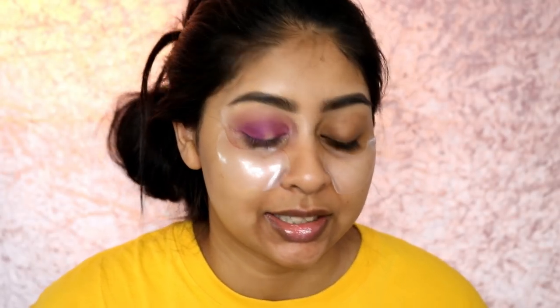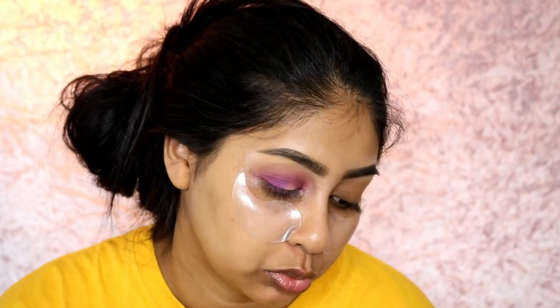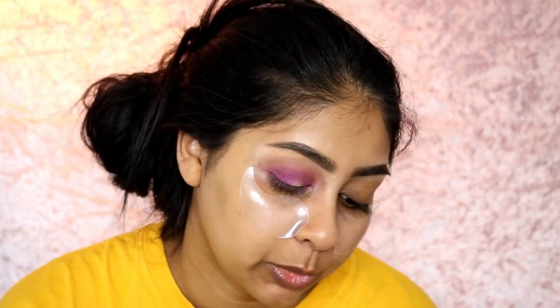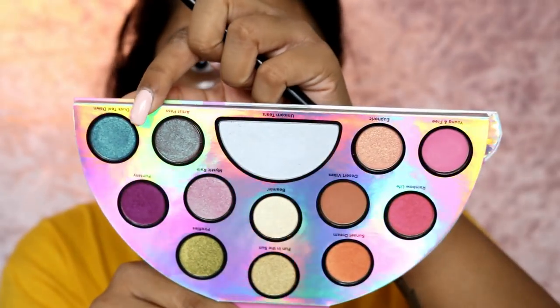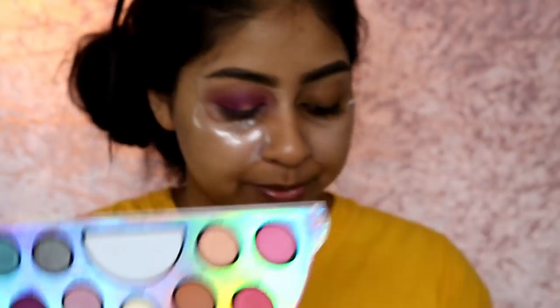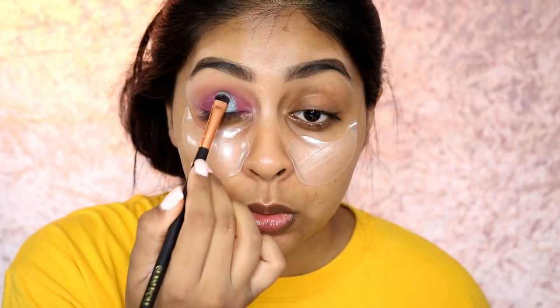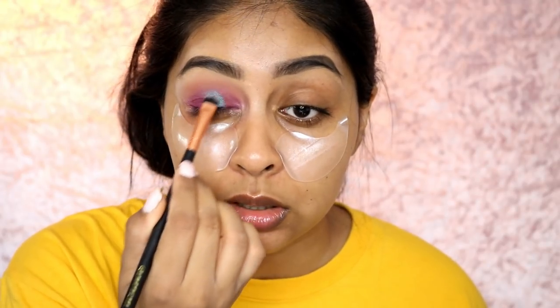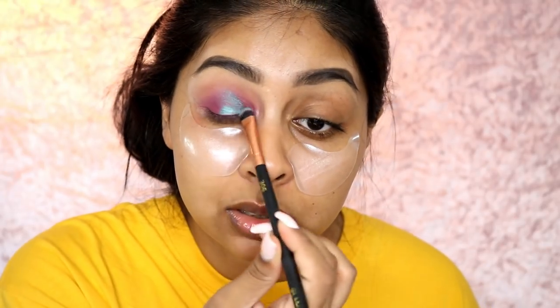Okay, so now that's nice and blended, I don't know if I want to go with the green or the blue. I think I'm going to go with the blue. So we're going to go in Dusk Till Dawn, which is this super pretty turquoisey shade. That's going to go all in the center. Never done a look like this.